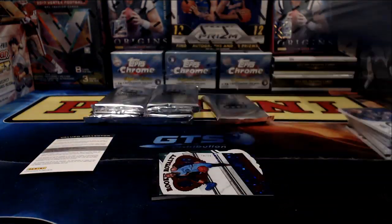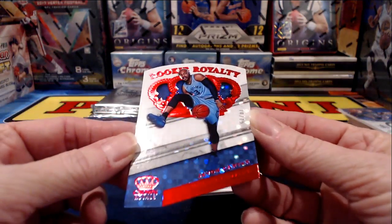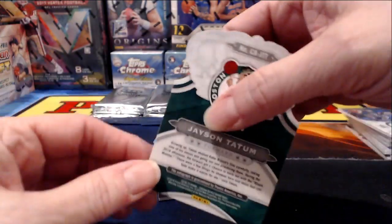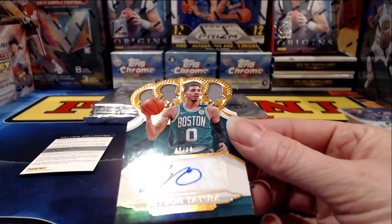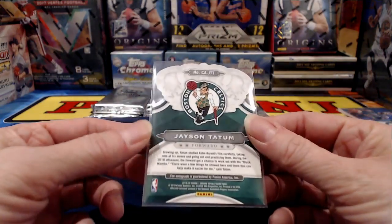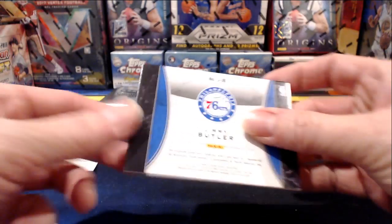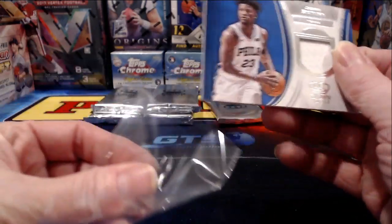I don't know. Wesley Matthews to 99, Dallas Mavericks. Rookie royalty to 75, there's Javon Carter. Then we have a little Jayson Tatum in the Celtics. Woohoo! We had Donovan Mitchell, now we've got Jayson Tatum. Not too shabby. Numbered to 99 on the Tatum. Again, I think I pointed that out already. Tiny little imperfection down there at the bottom. Jimmy Butler, 76ers. Relic.